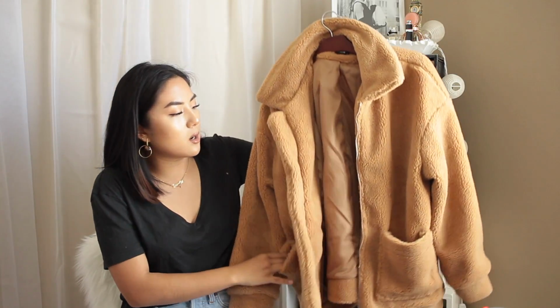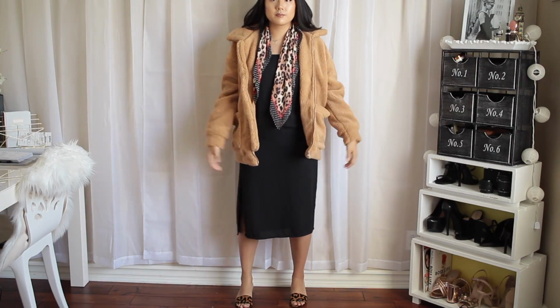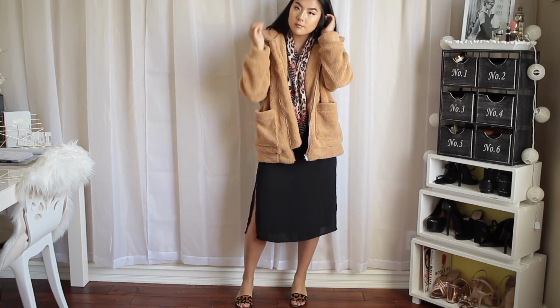But then also, if it's really cold one day, I think a really cute pair of Levi's with a black shirt, just like what I'm wearing today, would be really cute with a crossbody bag to give it a little bit more shape. So, again, this was like $35 or something like that. So, really inexpensive for a jacket like this.